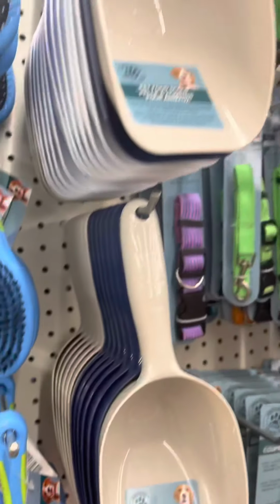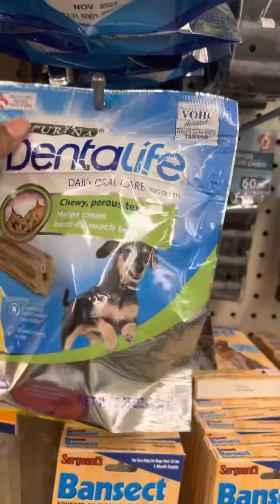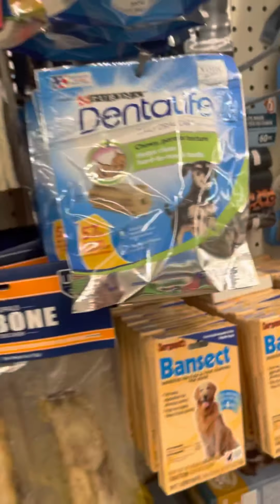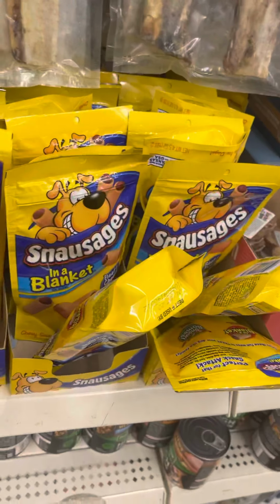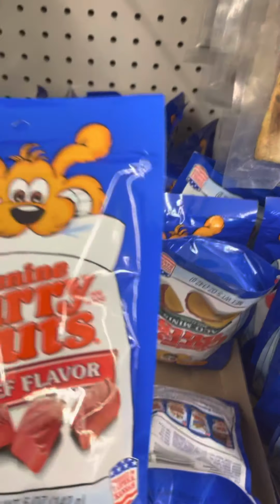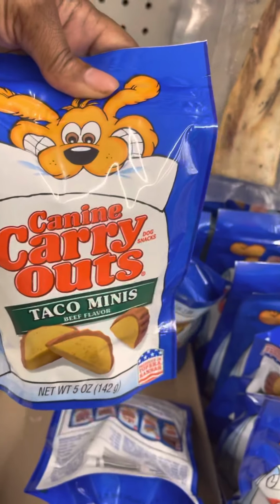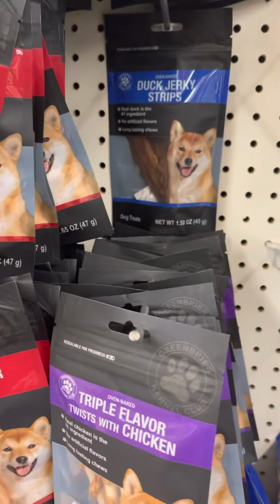Dog waste bags. These are the scoopers, the brush. They have Purina Dental Life. And they have these sticks. They have snoshes and blankets. Canine Carry Outs, beef flavor, taco minis. Sausage links. Then they have these kinds.